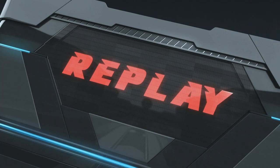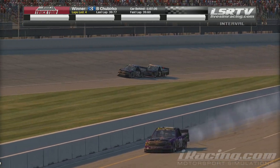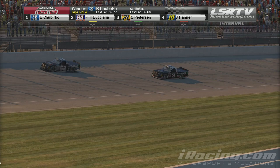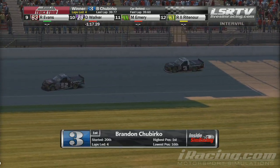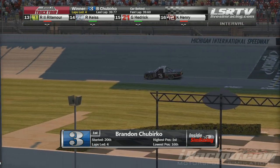Peterson ends up at the infield, and he'll actually be able to make it across the start-finish in P6 somehow nonetheless, because they also piled him in back in turns 3 and 4 behind your leaders. But what an absolute thriller here on the last lap at Michigan. Yeah, that was a great way to finish this race.